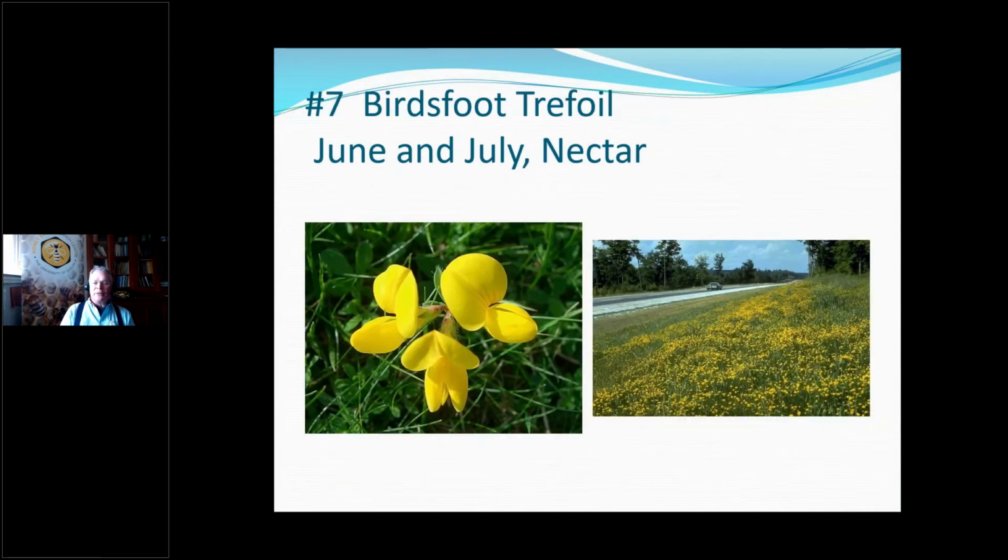Birdsfoot trefoil is a really important bee plant, kind of underrated in my opinion, and it grows voluntarily. You can see it growing on roadsides here. It grows in desperately dry situations. It's a really tough plant, nice and colorful, and if you start looking around, you'll see more of it. Many people aren't even aware what birdsfoot trefoil is, even though it's so abundant in our environment.